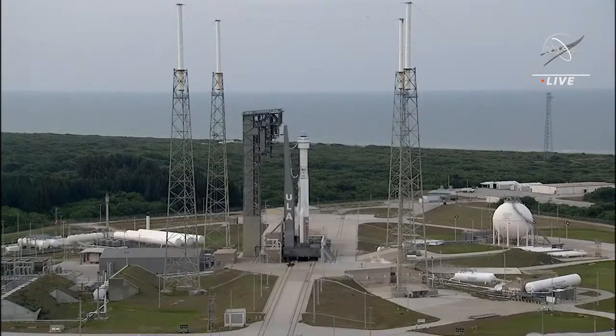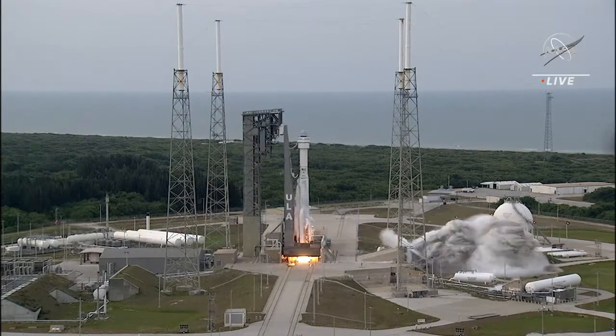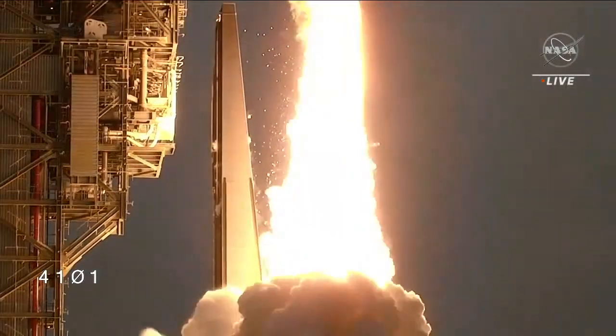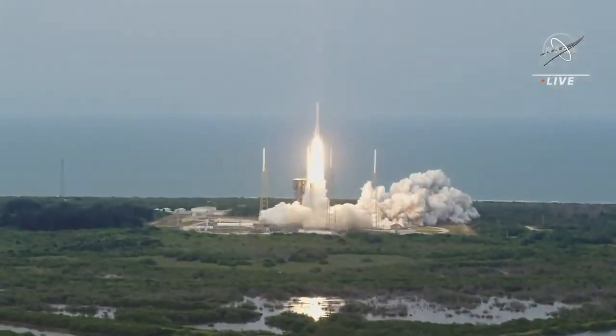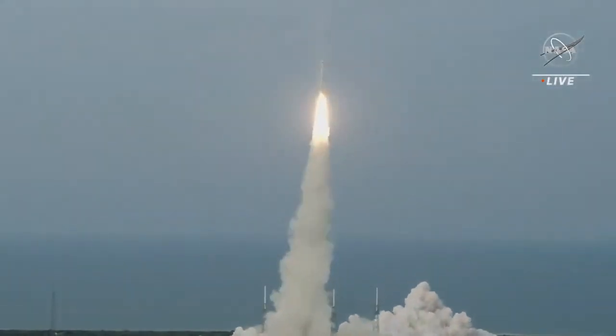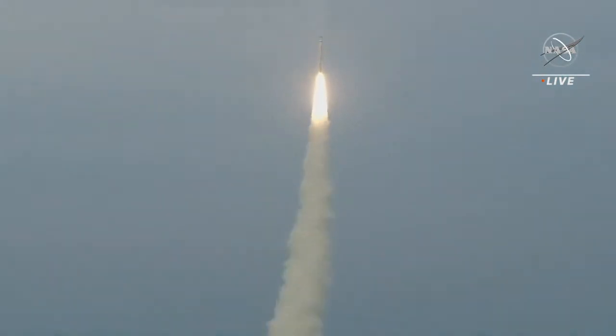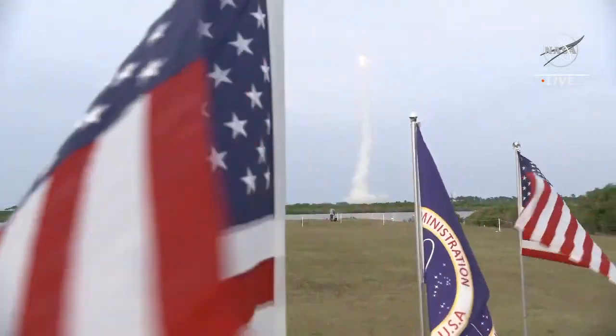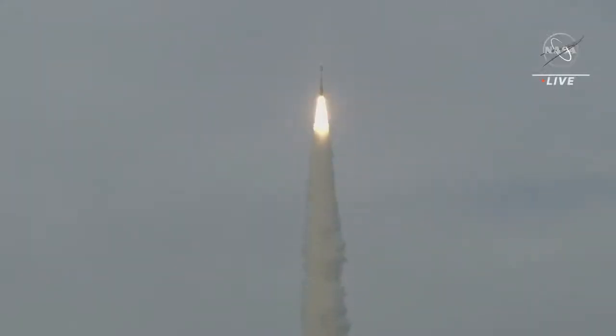Ten, nine, eight, seven, six, five, four, three, two, one, and liftoff. Starliner is headed back to space on the shoulders of Atlas, powered by a workforce dedicated to its success. Confirmation of a good MET epic timer on Starliner.